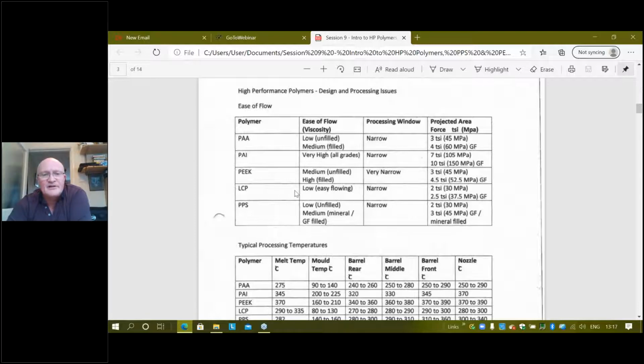Liquid crystal polymer, again an easy flowing polymer, but still exhibits a narrow processing window. This is a polymer where the flow viscosity changes quite drastically according to the melt temperature. So a 20 degree drop in melt temperature could easily double the melt flow viscosity with LCP, depending on the grade you're dealing with. So unfilled grades, 2 TSI is fine. With more filler, glass filler in it, you have to jump to 2.5 TSI. Now that's relatively straightforward, but the problem with LCP is filling speed. You have to get the filling speed up because it has a very low specific heat content. It loses heat rapidly as it's filling the tool. So you can't hang around with any of these materials filling the mold.